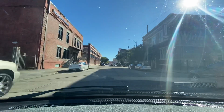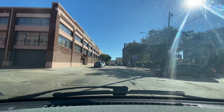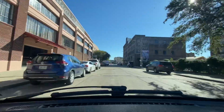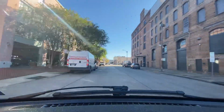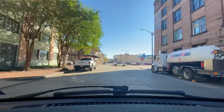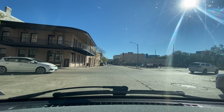So New Orleans is at an elevation of 6.52 feet. Now that doesn't sound high. Elevation 6.562 feet. That seems relatively low compared to most of the other areas that we've been in.